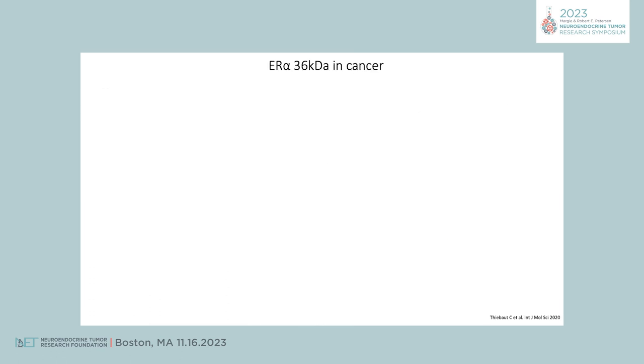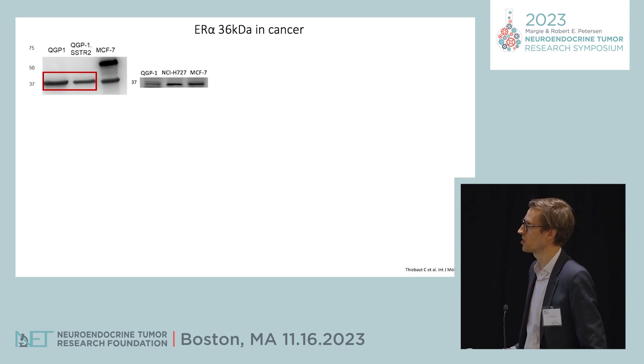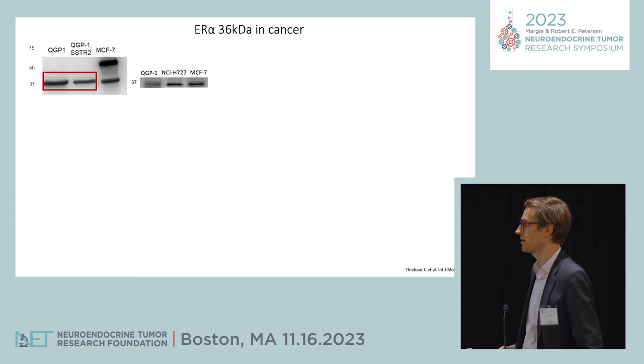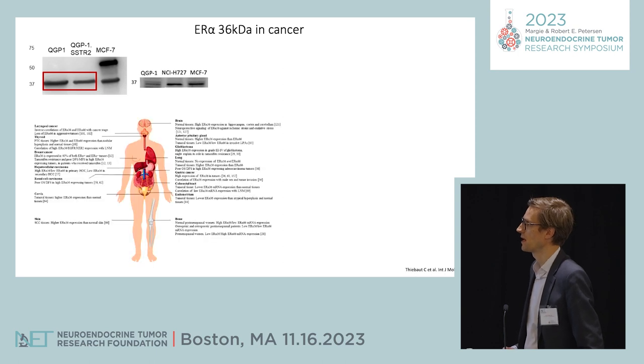So there is actually a variant of the isoform of this receptor, and specifically the 36 one is the one that's been associated a lot with cancer progression because it activates the PI3K AKT pathway, which is something that we all know is very active in neuroendocrine tumors in general. And lo and behold, when we start looking for that variant, there's not a lot of antibodies out there that work well for that subvariant, but we do see that our cell lines have this variant.